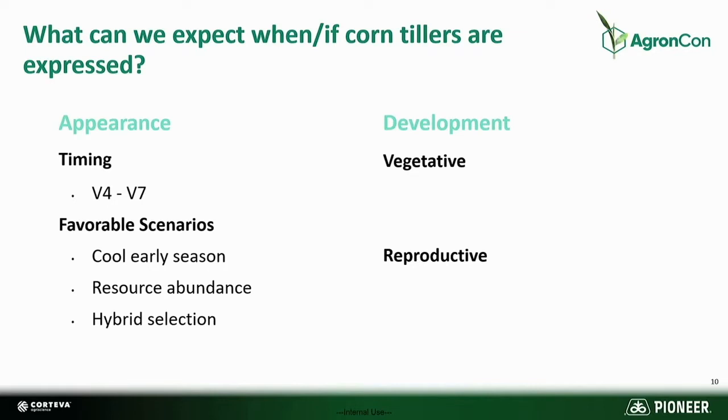So let's say we have tillers on. Now what? What can we expect? How are they going to develop? They can either be vegetative or they can move to reproductive stages. If they remain vegetative, those tillers will either be aborted because the plant will decide, you know, I don't have the resources to deal with this, I can't do this, so it's going to abort that tiller and get rid of it. Or the tiller can stay on throughout the season, and then later, during grain filling or later in the plant's life cycle, the carbohydrates, the energy reserves that are stored in that tiller can be remobilized, which means they're moved from the tiller to the main stalk to be used to fill the ear on that main stalk.